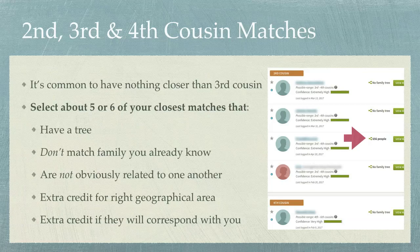Ask them about any scraps of hints you may have, suspected surnames or cities or states. Now you're going to pick out about 5 or 6 of these matches for intensive study. The guy in the middle is your best candidate so far. He's your closest match with a tree attached. It has 656 people on it.